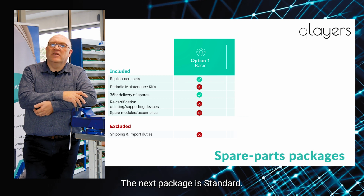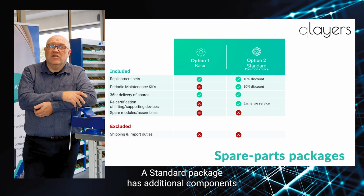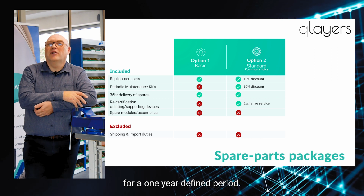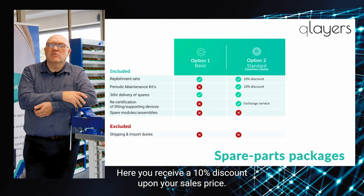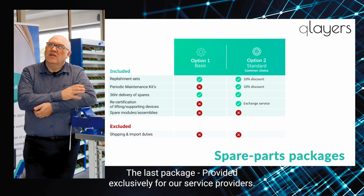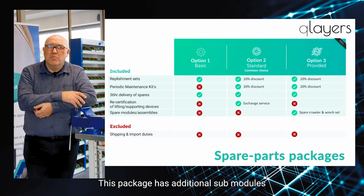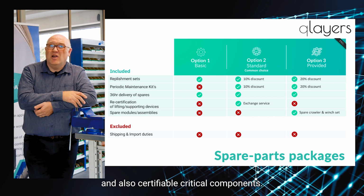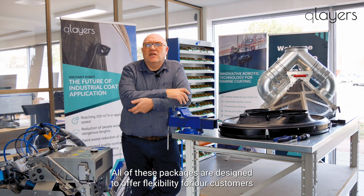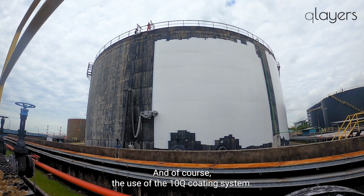The next package is a standard. This is the one that we recommend to most of our customers. A standard package has additional components which are predetermined for a standard use for a 1-year defined period. Here you receive a 10% discount upon your sales price. The last package, provided exclusively for our service providers, has additional sub-modules and also certifiable critical components. Here, you get a 20% discount. All of these packages are designed to offer flexibility for our customers, depending on their needs and of course the use of the 10-key coding system.